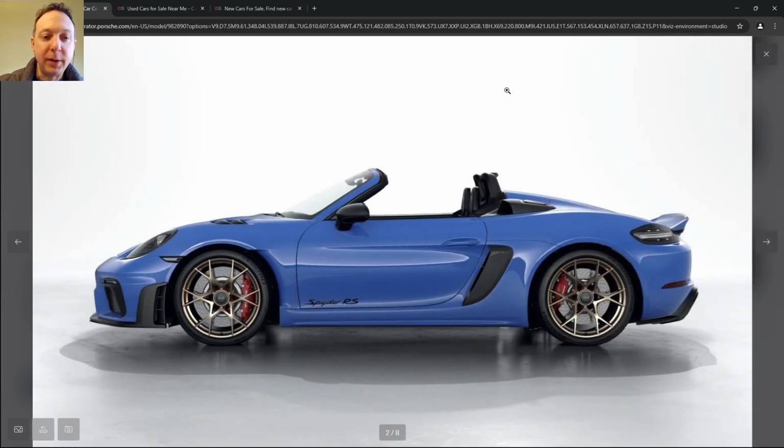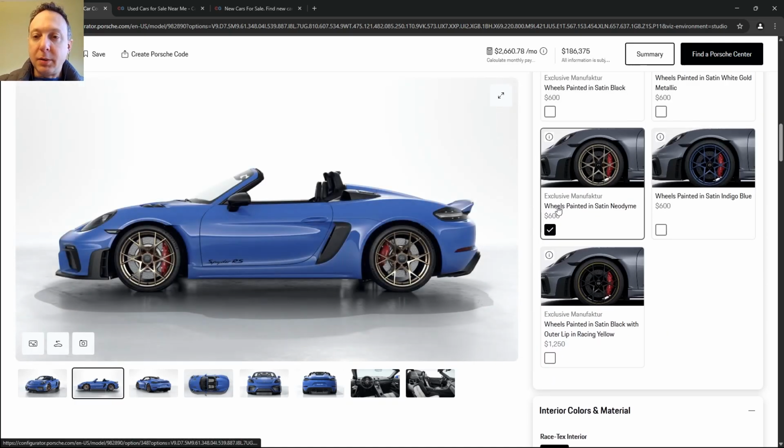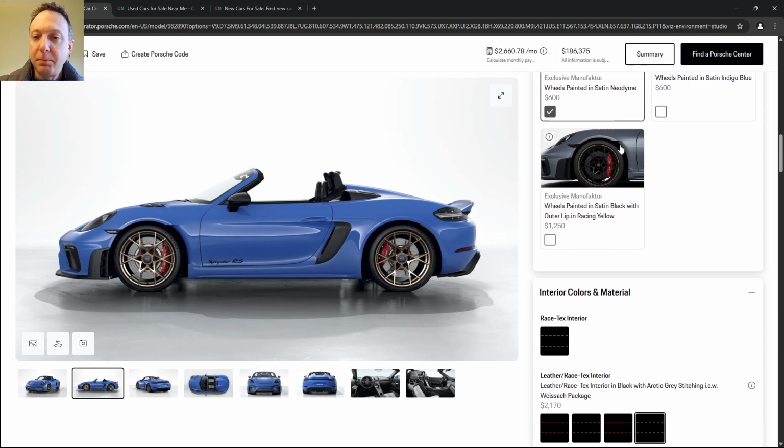Now, right now I have the red calipers. Those are going to turn black, and I think you'll see that when I do that, just a little bit of color from the wheels really stands out perfectly. There's just the right amount of color for this car. Okay, so neodyme satin wheels right there.